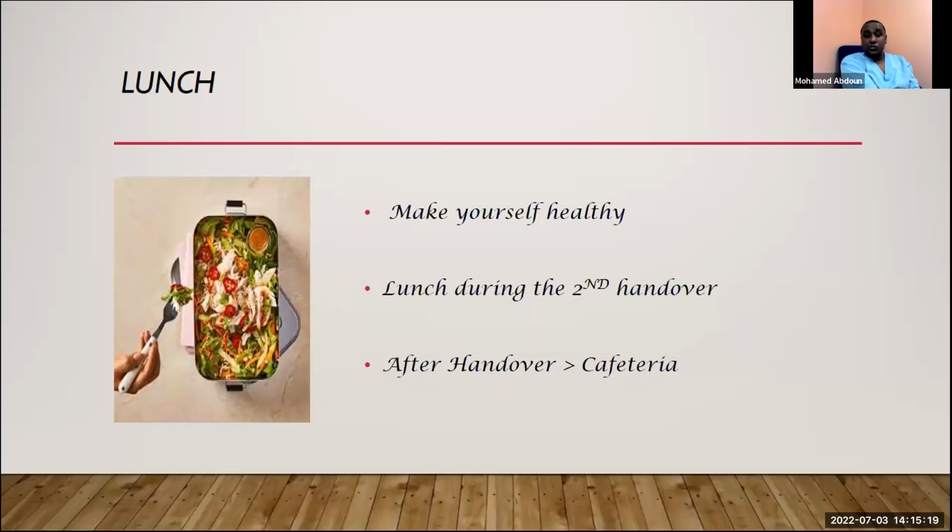Lunchtime refreshment is one important thing you need to make sure you have. Make yourself healthy. Some of the hospitals allow you to have your lunch during the second handover, so check about that. Don't be shy to have your lunch during the handover. Some other hospitals allow you to go to the cafeteria after the handover. So check which situation applies in your hospital and you can follow it.